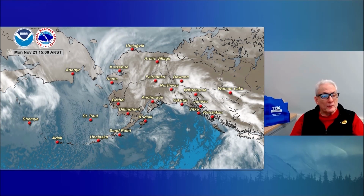And northerly flow across the Chukchi Sea and the northern Bering Sea, coming southward with some pretty gusty northerly winds, which are gusting as high as 50 miles an hour at St. Paul and St. George Island, bringing cold air southward, with snowfall levels coming down to near sea level as far south as the eastern Aleutians and in toward the Alaska Peninsula today.